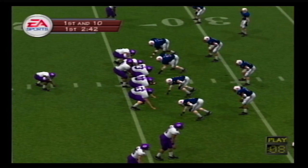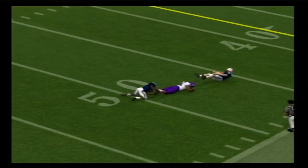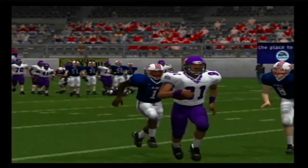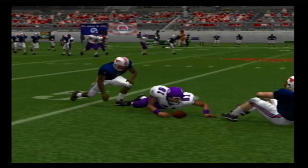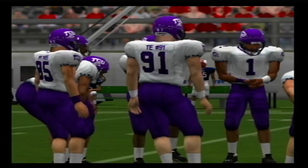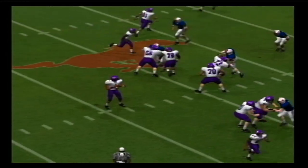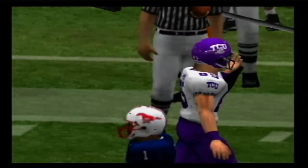First and 10 at the 27-yard line. Number 1 completes the pass to number 81 for a 25-yard gain. First and 10 at the 48-yard line. Pass complete to number 85 for a gain of 3 yards.